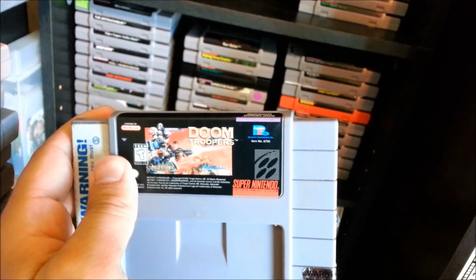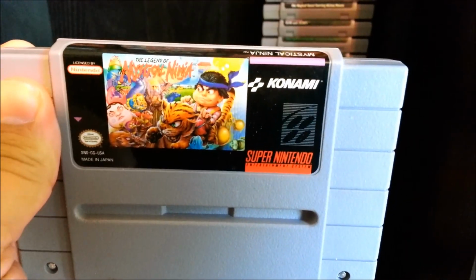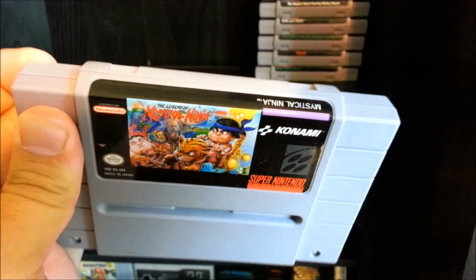It's basically, you take the Doom characters and you put them into a Contra kind of side-scrolling shoot-em-up type setting. It's really cool. And the graphics are great. Mystical Ninja. Now this is a recent buy for me. Got it at a yard sale as well. It's in perfect condition.